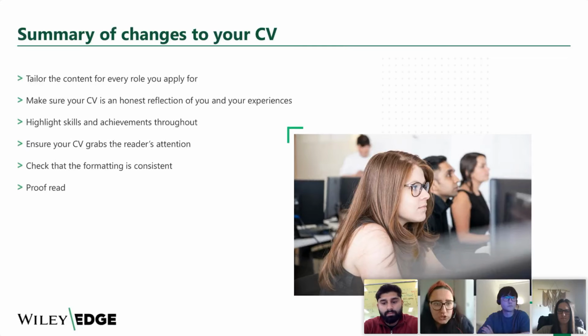So in summary, with the CV, tailor the content for every role you apply for. Make sure your CV is an honest reflection of you and your experiences. Highlight skills and achievements throughout. Ensure your CV grabs the reader's attention, and check that the formatting is consistent. So go back, check your font and spelling, and always finish with a good proofread, like mentioned.